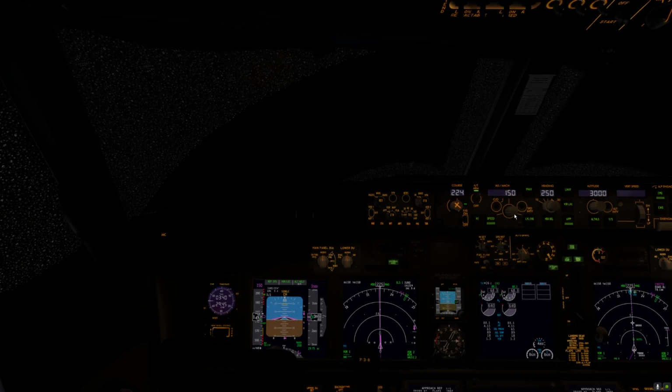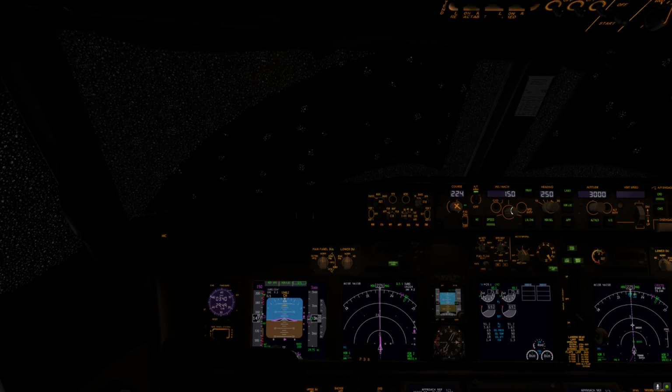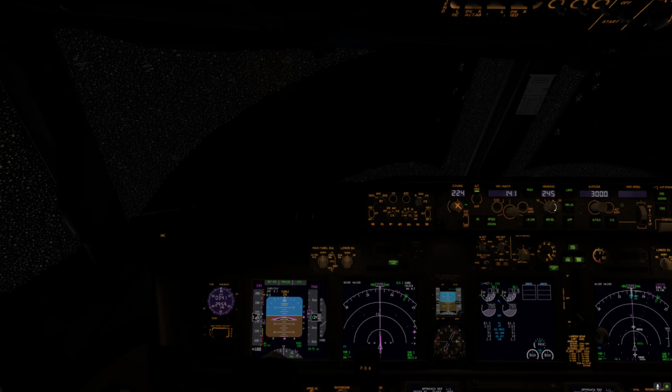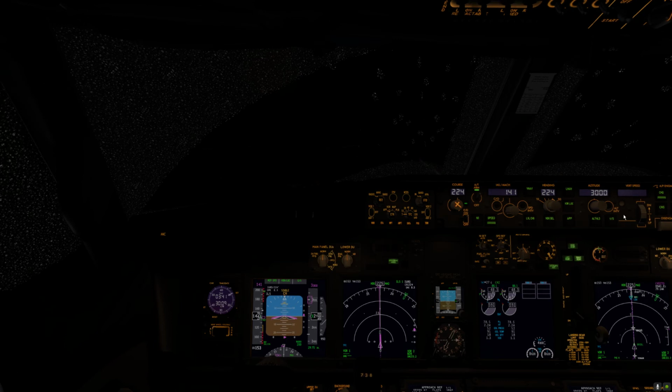American 796, clear visual approach. Vref was 137, so we'll set this to 141. Final, cleared 27 right, American 796. Okay, our missed approach heading is 224. And our missed approach altitude is 3,000. Okay, glide slope is captured.